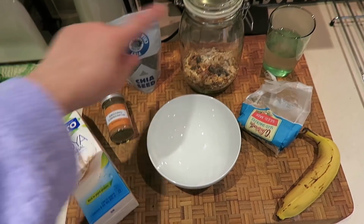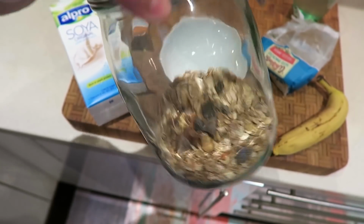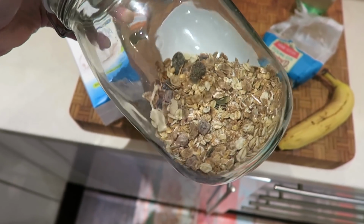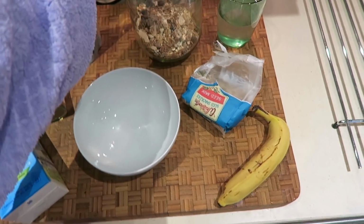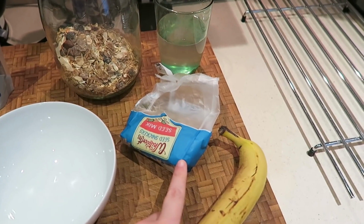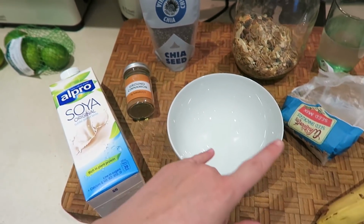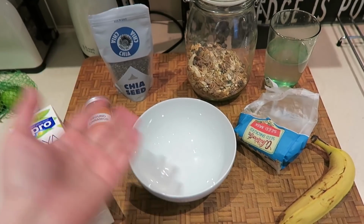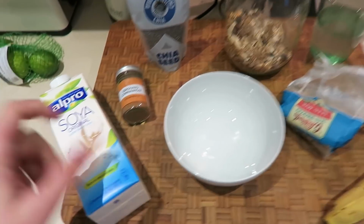Next, I'm going to have muesli, which I think is just a mixture of mueslis that I put in here. It's like a nutty one with something else and something else. So I'm going to have some muesli with some seeds that I opened up upside down and some chia seeds because they're just in the cupboard. But I don't really know. It just gives it a bit more oomph because muesli can be quite boring.